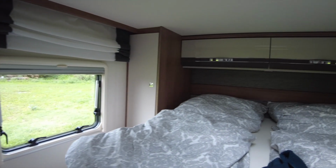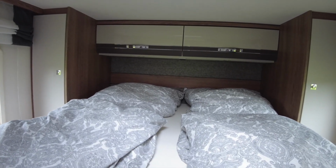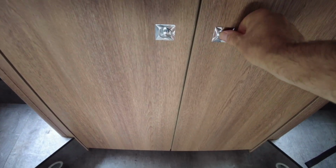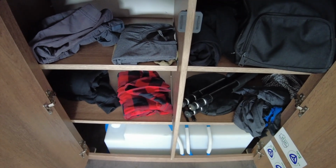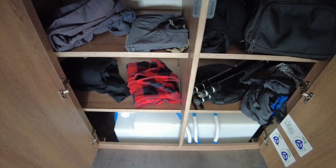Have a brief look at the bedroom now, because we'll cover this in a bit more detail as we look at nighttime living. So we've got the bed here. Below the bed here, we've got quite a substantial cupboard. Room for all your bits and pieces, and that's where the 116 litre freshwater tank lives, down at the bottom there.